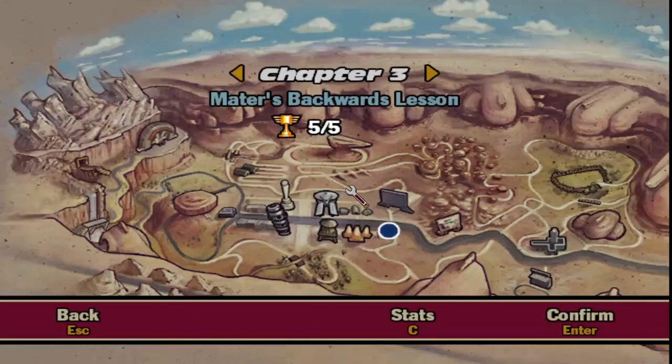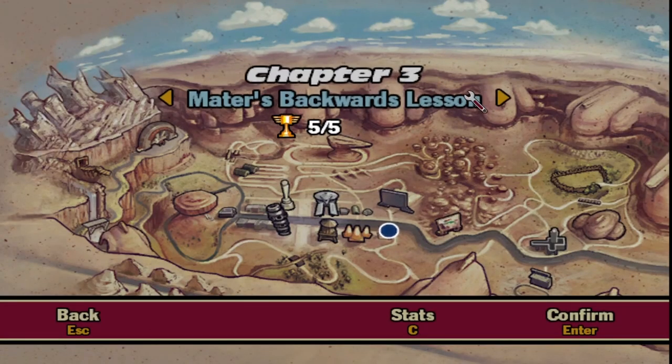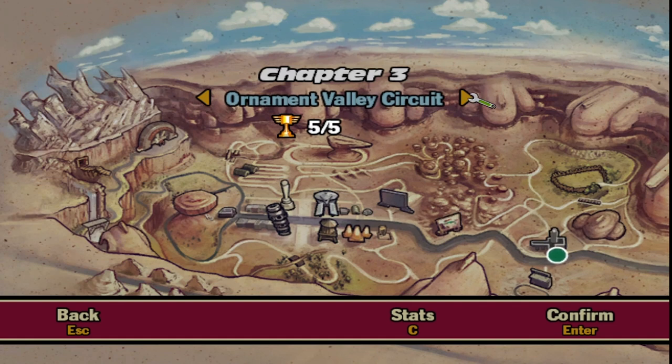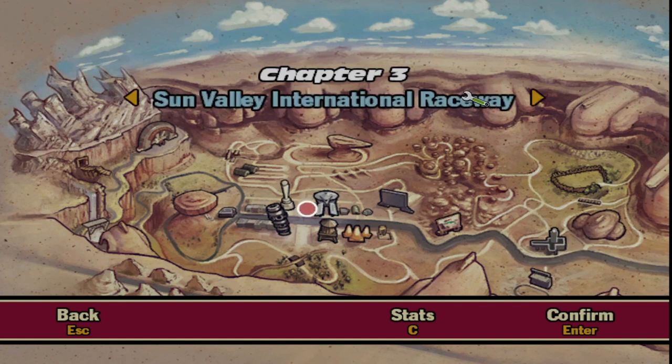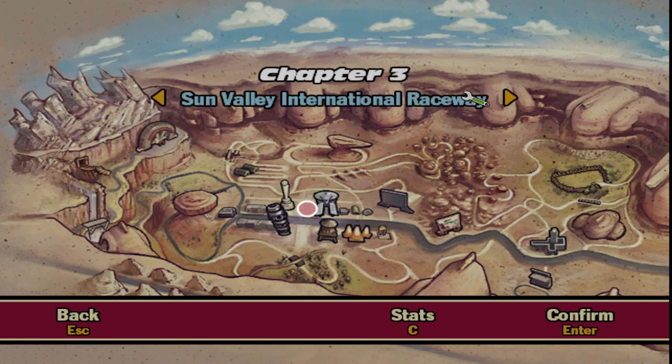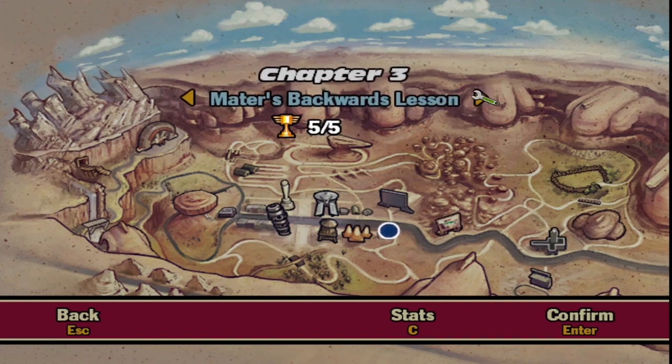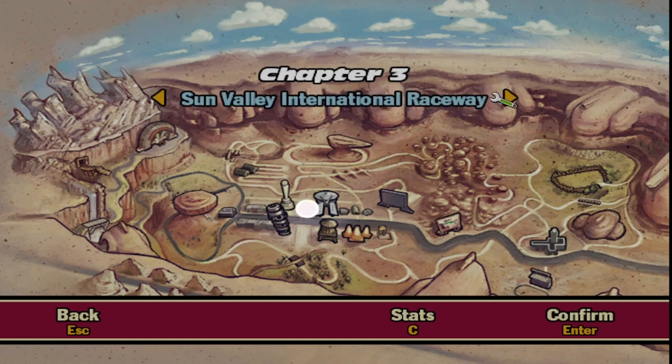Let's see. We are in chapter 3. The next one is... Oh, last time we did Ornament Valley Circuit. And next is Sun Valley International Raceway. We also did chapter 2's Luigi to the Rescue. I remember now. So we are going to start off with the Sun Valley International Raceway.